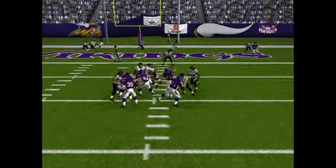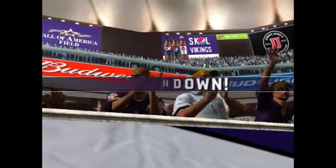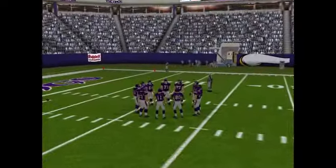They're coming with the blitz. Lobs one into the end zone. Touchdown. Minnesota. Now that's just great field awareness. Giving your quarterback a target in the back of the end zone while knowing exactly where you are.